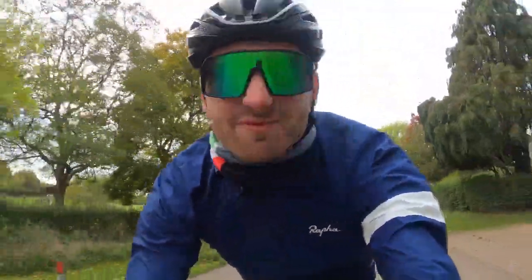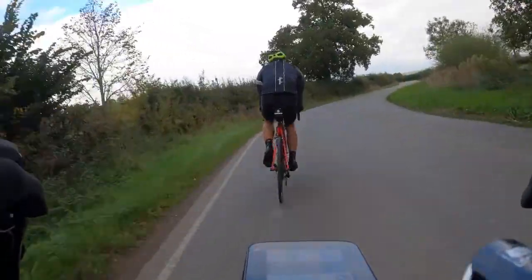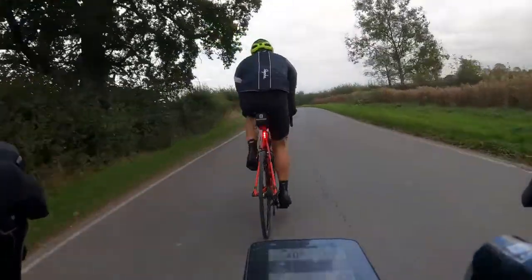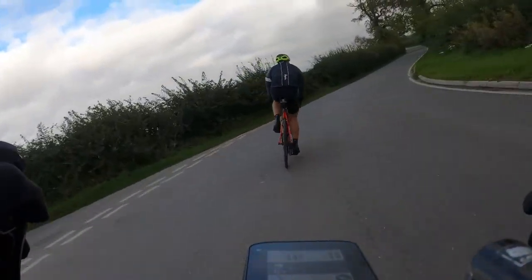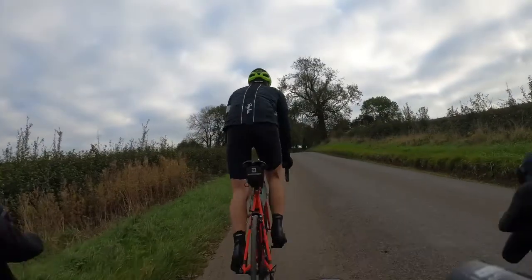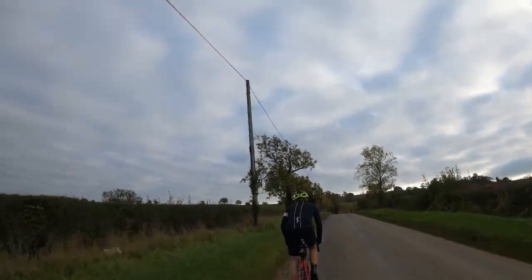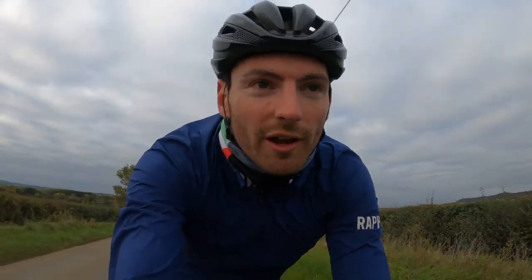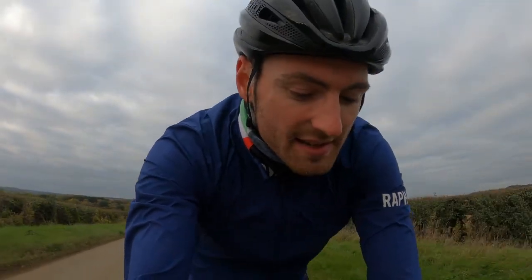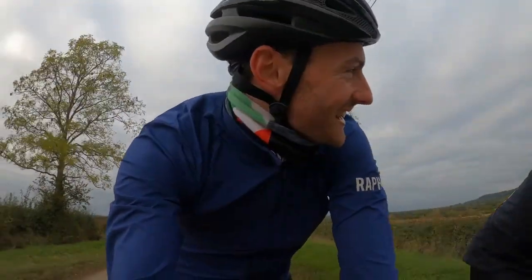Sat on Josh's wheel for the last 4 or 5k and absolutely flying on a really lovely road. Last climb of the day. I said earlier the route's meant to be 1700 meters of climbing. We've done 1850, so I really hope this is the last climb of the day.